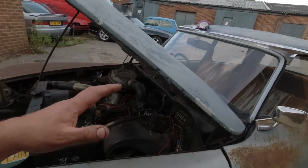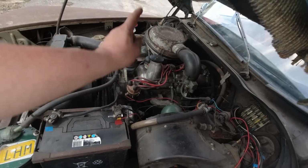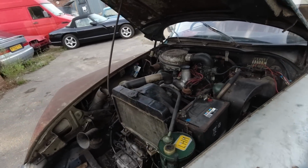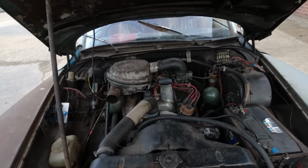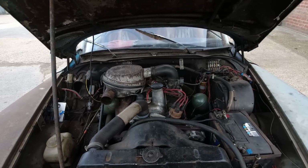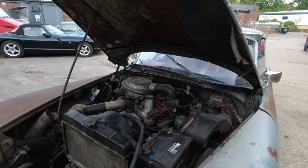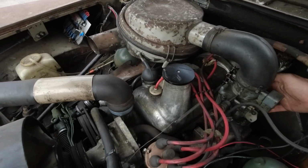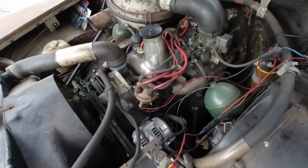First Citroen pushrod engine I've ever owned. So the camshaft is down in the block somewhere, and there are pushrods that come up to the top and operate valves via rockers and stuff. Not a revvy engine in the slightest. Not exactly a high performer either. I don't know what the power output of this thing is. It only has a single carburettor there, and it's a single choke. It's just one big flap, I think. Oh, hang on, no, it might be twin choke. It is twin choke. Clement, you sporty little number.